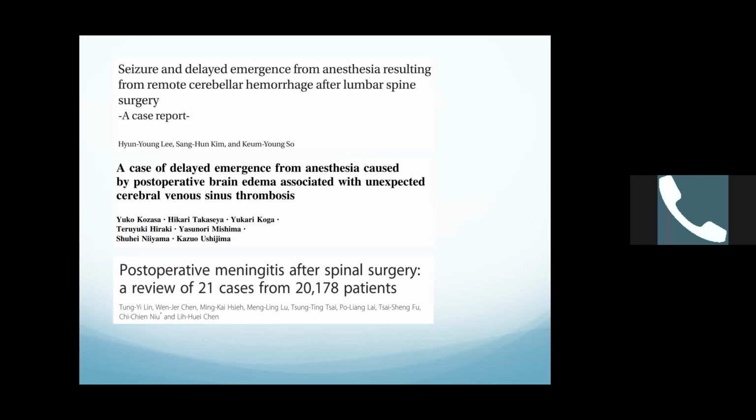It had lots of white cells. It had lots of red cells. It had lots of protein. And so it had the appearance of a bacterial meningitis, and so they started empiric antibiotics for presumed meningitis.